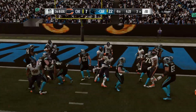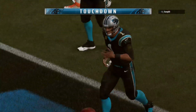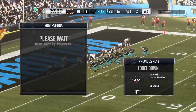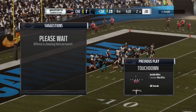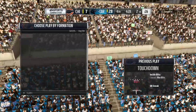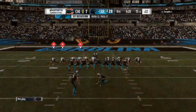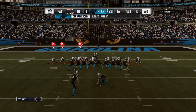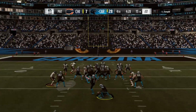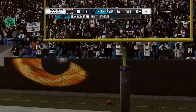Newton takes it himself. And he is in. Touchdown, Carolina. Cam Newton keeping it himself on the quarterback sneak. And the Panthers add on to their lead. Gano now to add the extra point. Gano the extra point, and the lead opens up now to 22 points.